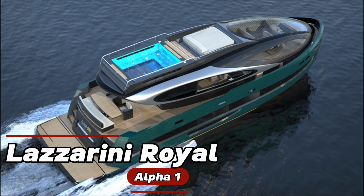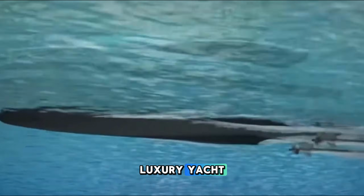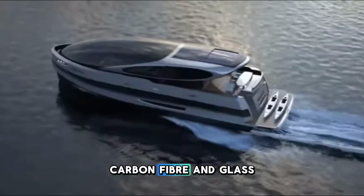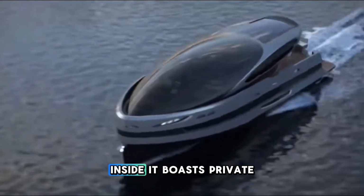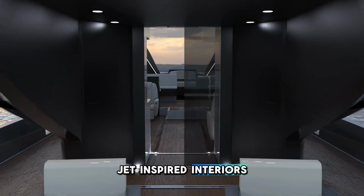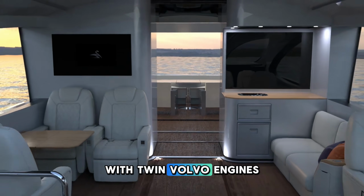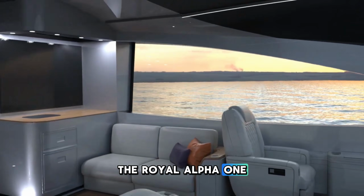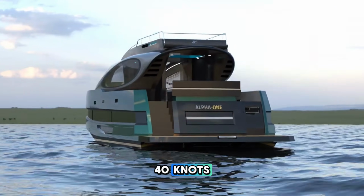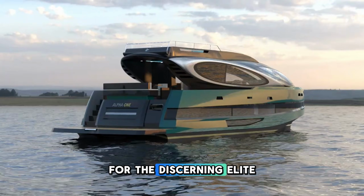Lazzarini Royal Alpha 1. The Royal Alpha 1 is a 65-foot luxury yacht built with a sleek carbon fiber and glass exterior. Inside, it boasts private jet-inspired interiors, including a rooftop deck with a glass-bottomed hot tub. With twin Volvo engines, the Royal Alpha 1 can reach speeds of 40 knots, making it both a stylish and powerful option for the discerning elite.